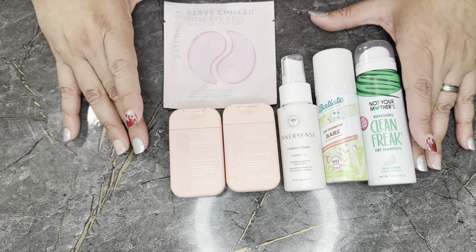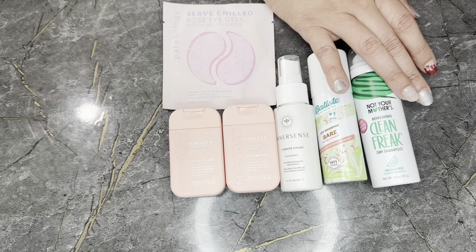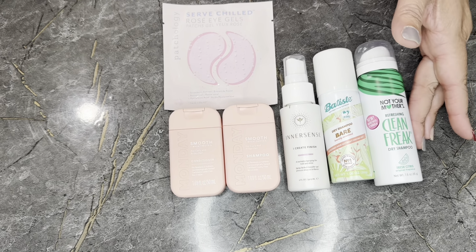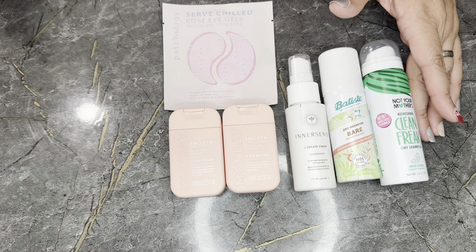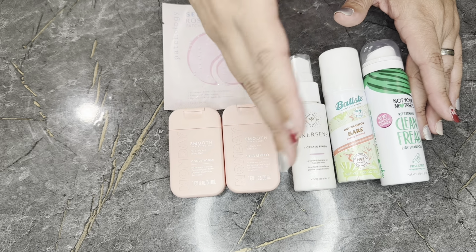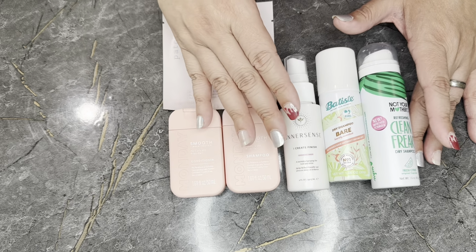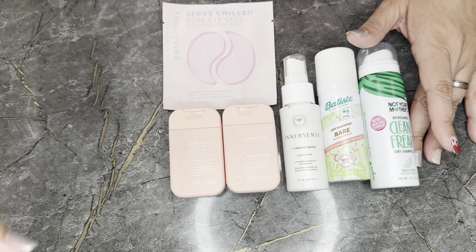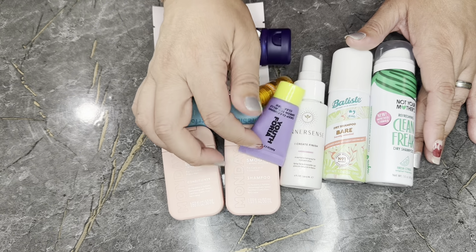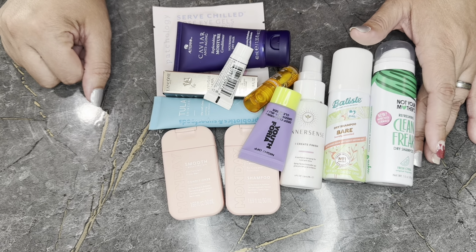All right, all of these items do come out to a retail value of $30.96. I did pay $24 for the kit, so I did get my money's worth, and you get all of these extra deluxe samples to try along with it.